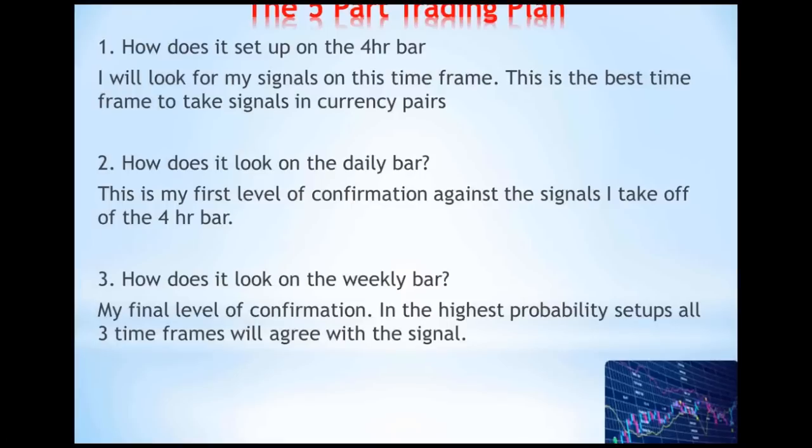If I'm looking at a short signal on the 4-hour bar, I need the daily bar to also confirm bearish territory on the Ichimoku Cloud. Then my final level of confirmation comes off of the weekly bar. It is the highest probability setups that will have confirmation on all 3 time frames. Okay? Now, if I take a look at a pair that is breaking the cloud to the downside, it's bearish on the daily, but it's bullish on the weekly, I can still take the trade, but I have to understand that it's not going to be as strong of a setup or have as high of a percentage of winning as a trade that has all 3.